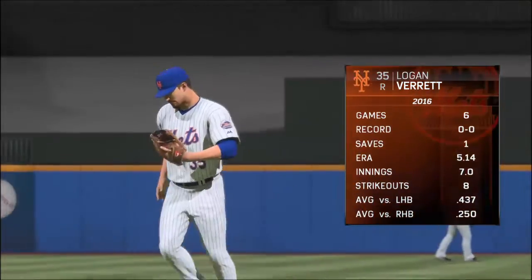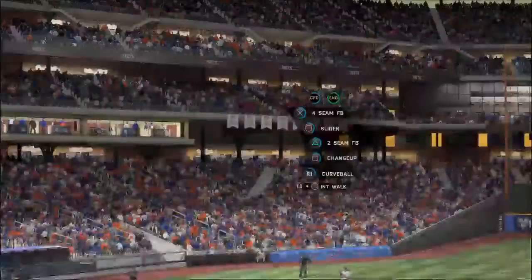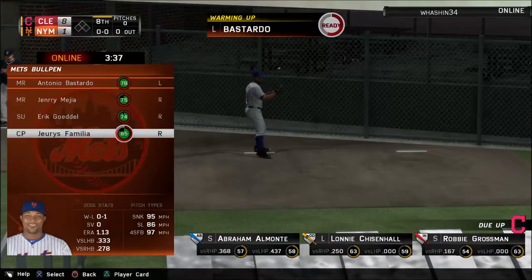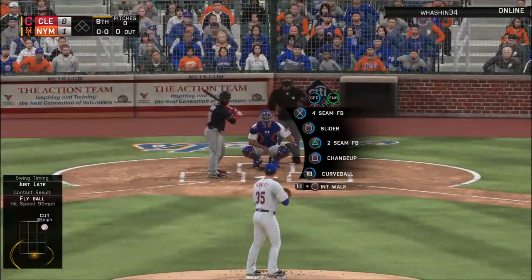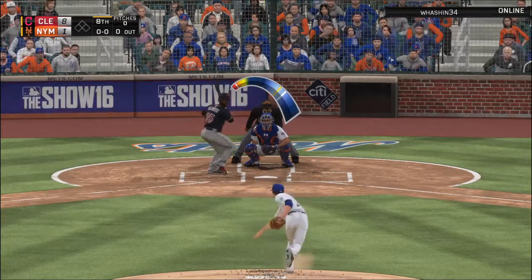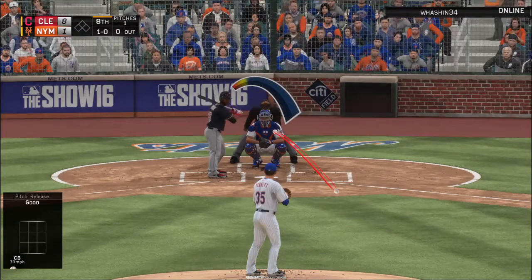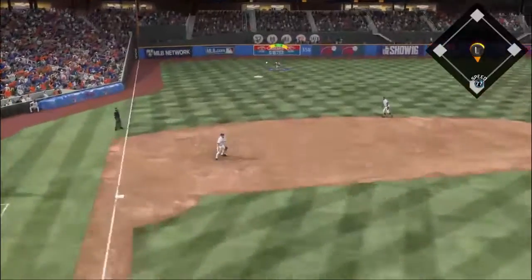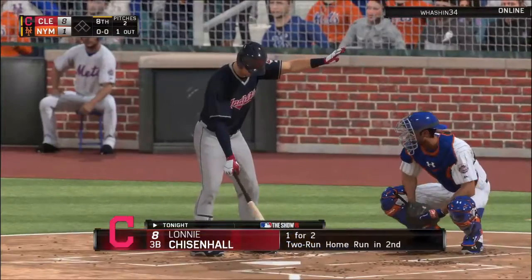Logan Verrett will come on now in a mop-up role as he'll just try and keep this deficit from growing any larger. Abraham Almonte. Now action in the bullpen as their closer starts to get loose out there. Curveball, and that misses in the dirt for ball 1. Line drive to left. Schwarber is right there as he puts it away, no problem for the first down.